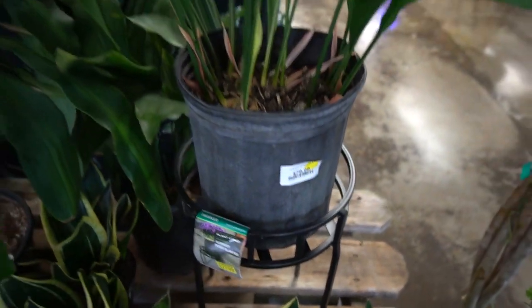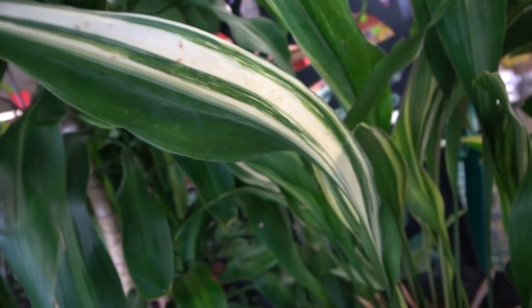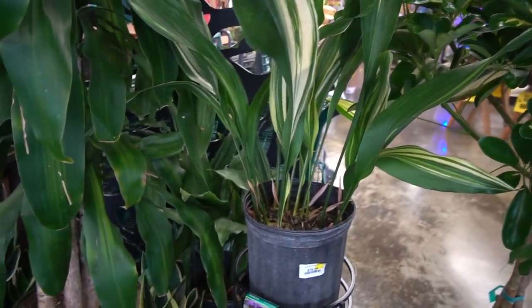But this plant is very toxic, so I won't be bringing it home to my house just because Raven sometimes noms on a couple leaves. Like, she'll just take a little bite into one, and this is an especially toxic variety, so I won't be bringing that home into my house.